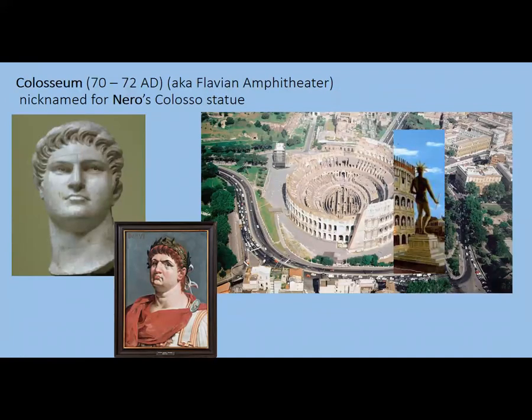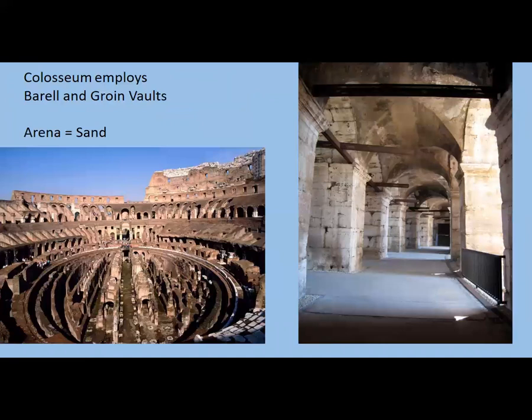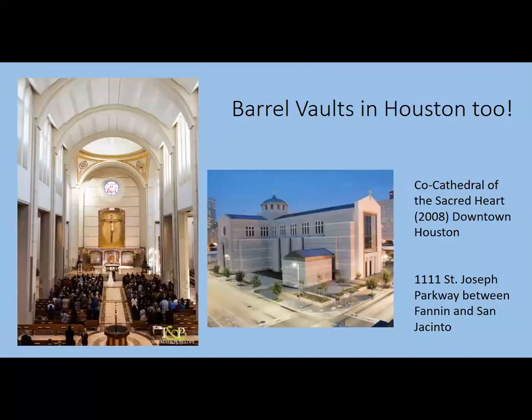So the Colosseum, I'll let you read about this in the chapter. It uses both Roman arches and groin vaults. And I just want to mention, the bottom of the Colosseum had a floor back in the day. The floor was covered in sand. Sand in Roman means arena. That's where we get our term arena from.